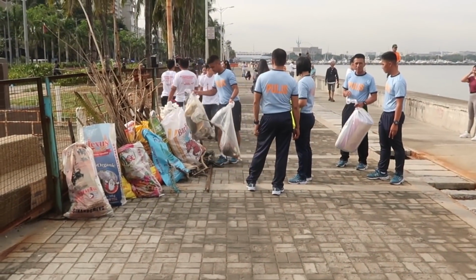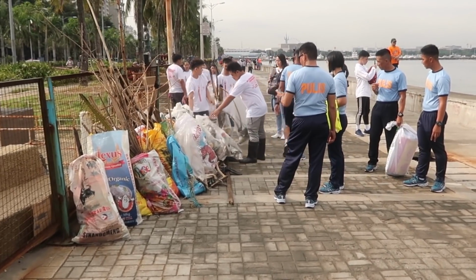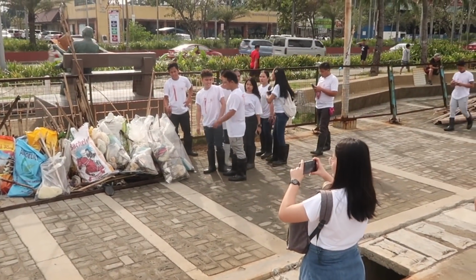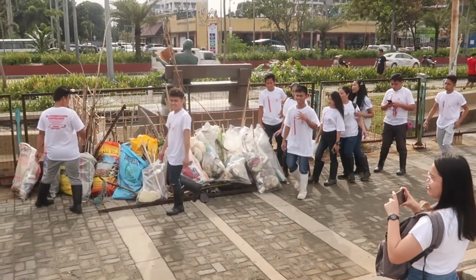Since it's going to take a while for them to make the boats, we came back to Bay Walk, and you'll see the Philippine National Police are here helping to clean up, plus another volunteer group. Let's take a closer look. Those in the white shirts are from QC Styro Packaging Company, so corporate volunteers.